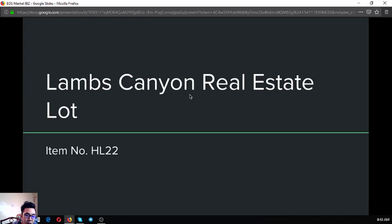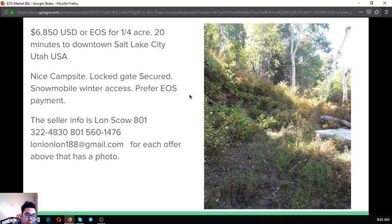The next one is a Lamb's Canyon real estate lot. The item number for this is HL22. Here is the lot. It costs $6,850. This is just 20 minutes to downtown Salt Lake City, Utah. It has a nice campsite, it's locked and secured, it has no mobile winter access, and the owner prefers EOS for this also.